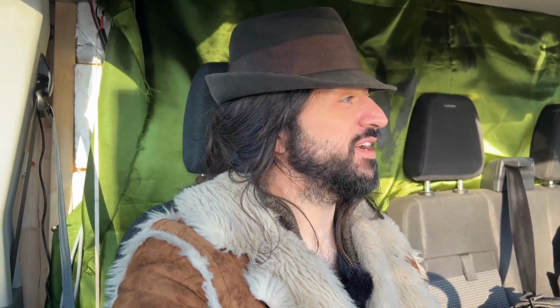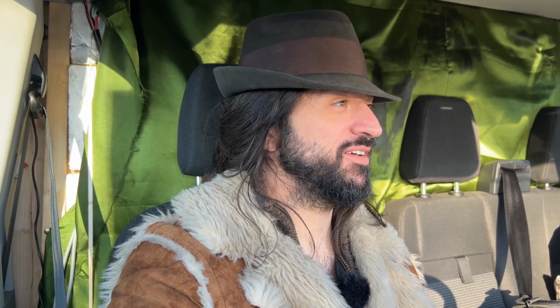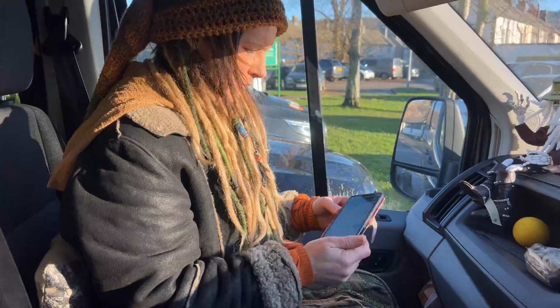Emma's just going on Park4Night now to find out where this spot is, because we can never remember exactly where they are. Then turn left onto Ruskin Avenue.